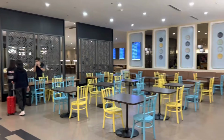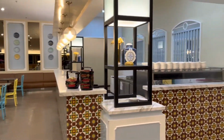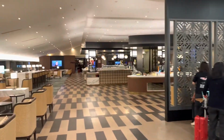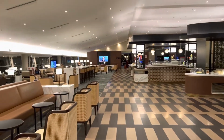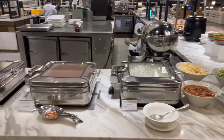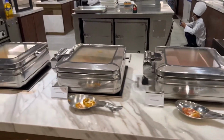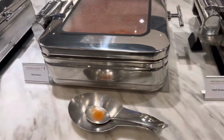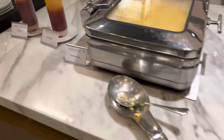Not to mention a more traditional Malay kampong or village style design to your right, such as this noodle bar here, although the noodle bar itself is closed and we only have the buffet. Now at the buffet, you can see that there is a rather wide selection even though it was early in the morning, including chicken rendang, hash brown potatoes, baked beans, and more.